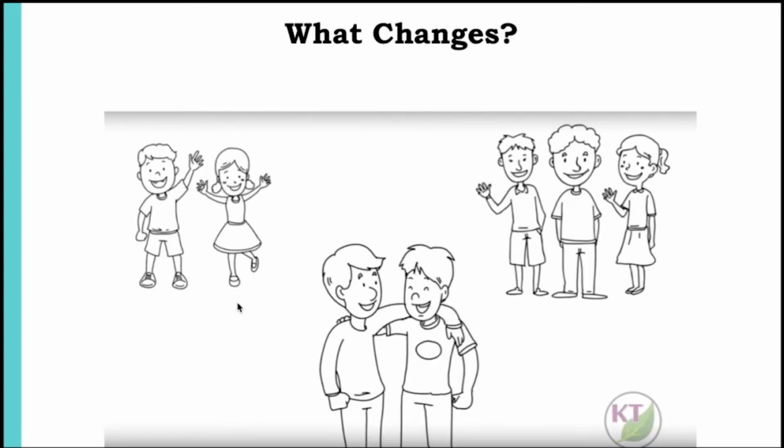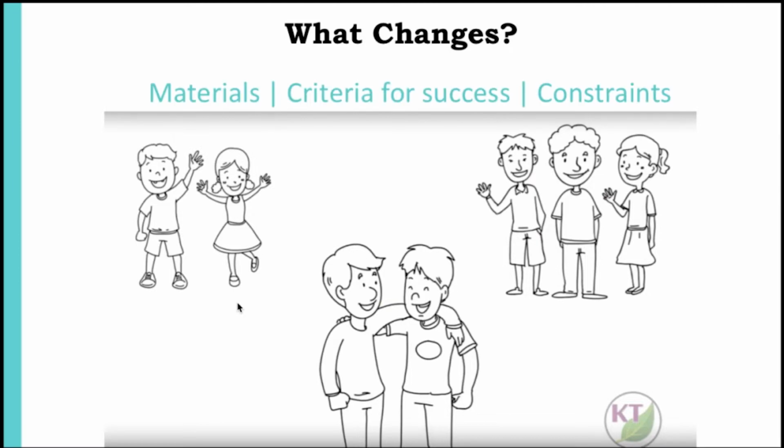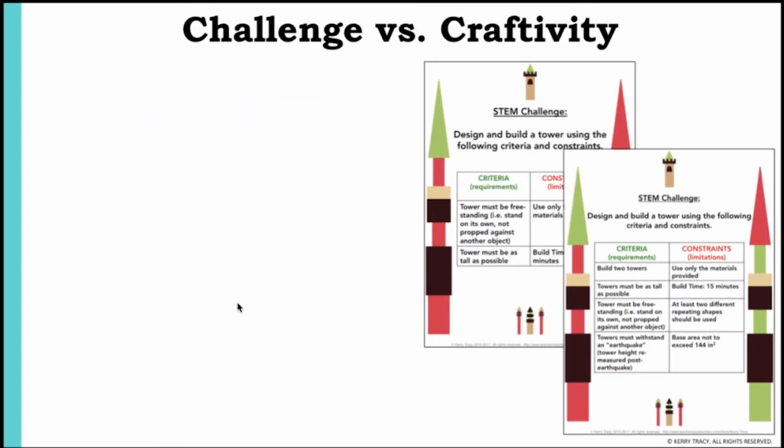So what's changing from one group to the next? It's basically these three levers. And when we adjust to these three levers in our STEM challenges, that's how we can make sure it's tailored, it's differentiated, it's perfect for our students in the standards and the age group that they're at. We just have to make adjustments with the materials, the criteria for success, and the constraints. And the main thing you want to use for that is your criteria and constraints list.